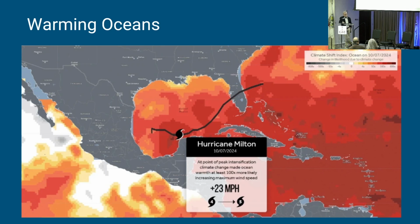For Hurricane Milton, the peak intensification for Milton is where the curly symbol for the hurricane is off the coast of Yucatan there. And it was made basically 100 times more likely to happen, increasing the wind speed at maximum by over 23 miles an hour at just that point. 100 times more likely than it would have been in the long-term average Gulf of Mexico.